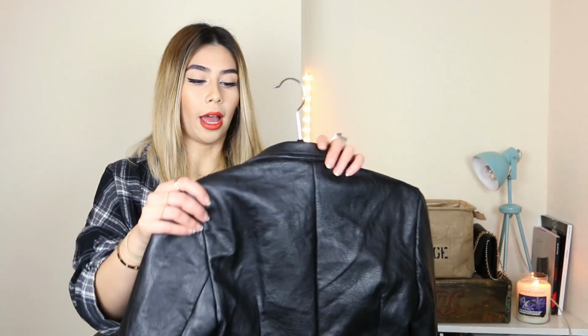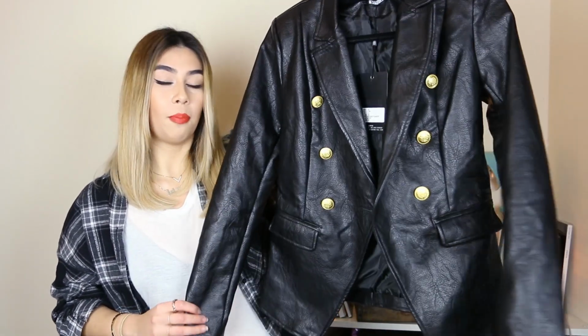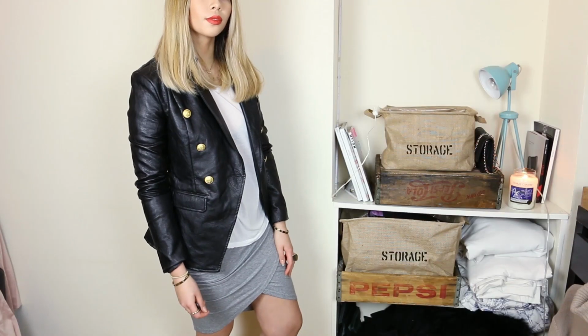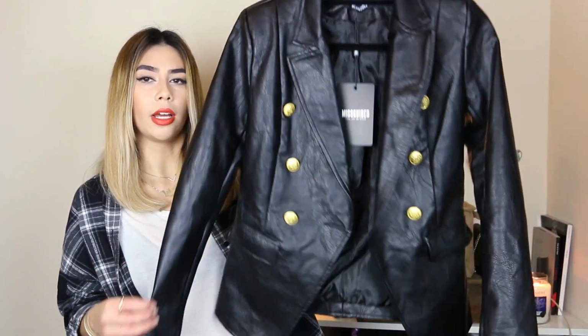Next up, oh my god, this jacket, you guys are gonna kill. I think Kim Kardashian wore something similar to this, and I've been on the hunt for this for ages, but it sold out the first time I went to buy it. It's this faux leather. Again, in real life, this faux leather is really, really nice. It does look like real leather. And it's this kind of blazer with gold buttons on it. It's very Balmain-ish, I think. I got it in the size 8, and it's really cool.